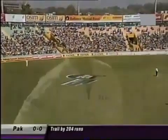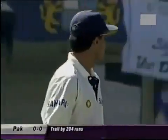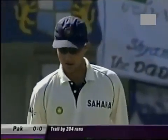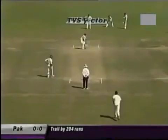But for the moment, two men in the deep on the leg side to start with. 3 slips and a gully. Deep square leg and deep fine leg, just to keep the batsman on the back foot. Indian captain in a happy position.